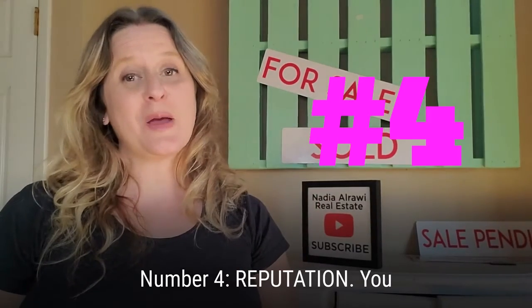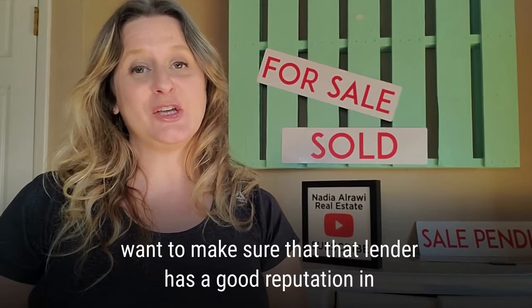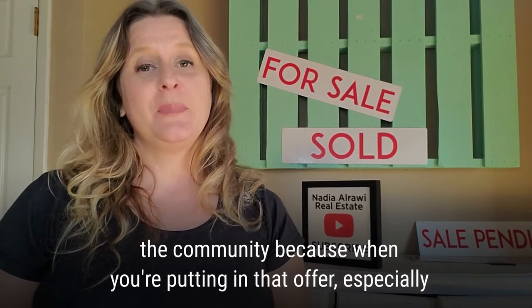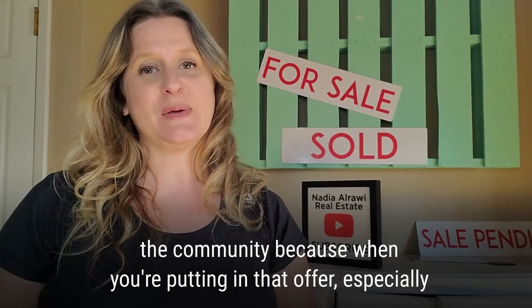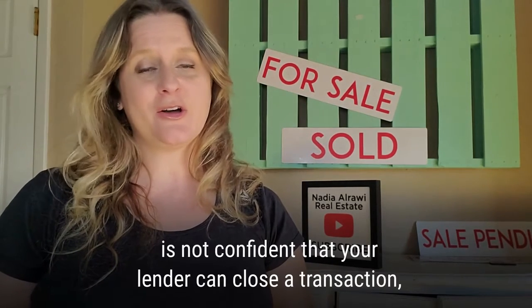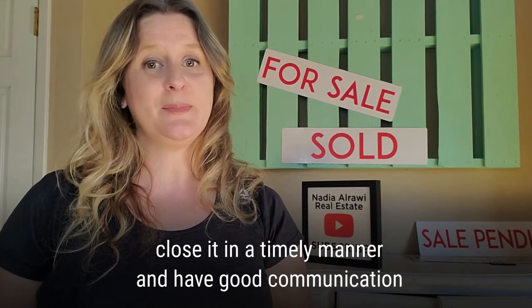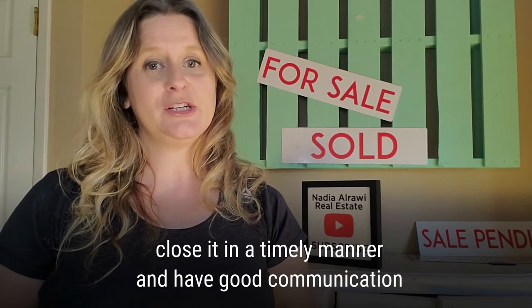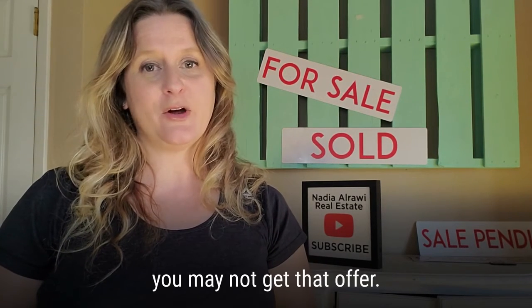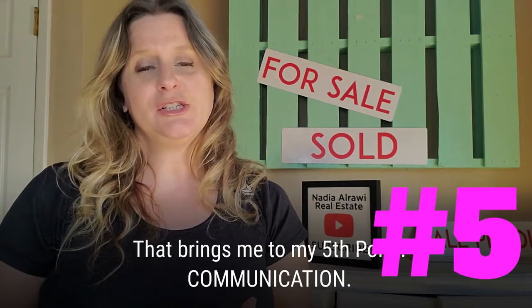Number 4, reputation. You want to make sure that that lender has a good reputation in the community, because when you're putting in that offer, especially if it's a multiple offer situation and that listing agent is not confident that your lender can close a transaction, close it in a timely manner, and have good communication, you may not get that offer. That brings me to my 5th point, communication.